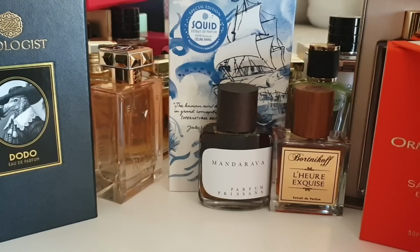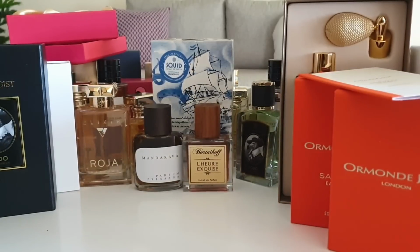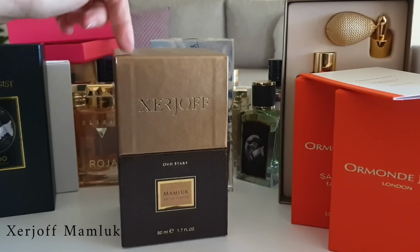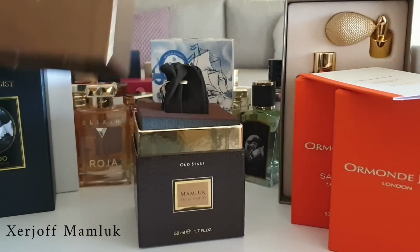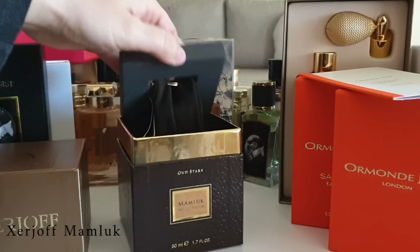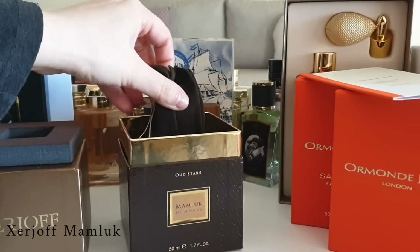Alrighty, the next fragrance I got. Hang on, I'll just make room again. Okay, I'll do this one. Zerjof Mamluk from the Old Stars collection. Now, this is the older packaging. So this is a discontinued packaging. And this is the one that I initially tried years ago.